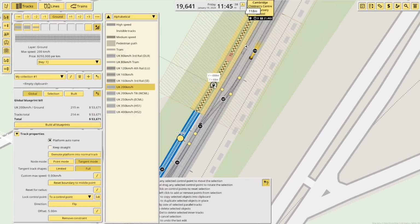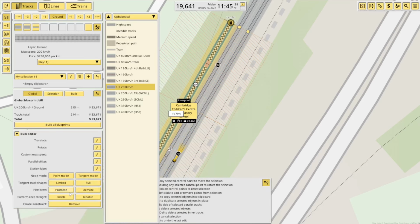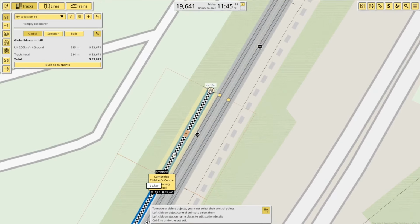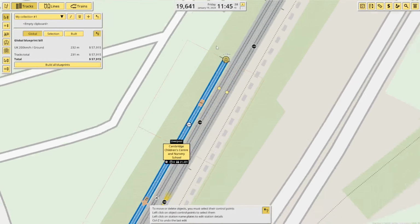This then needs to really, oh no, maybe not actually. And then this and this speed will be, oh, no, it's not selected both for some reason. There we go. Custom max speed, 30 as well. There we go. And then that is just 118 in length. Let's just remove the constraint on that and just bring that out to about 135. That should be fine. Perfect.